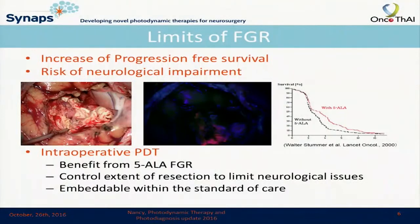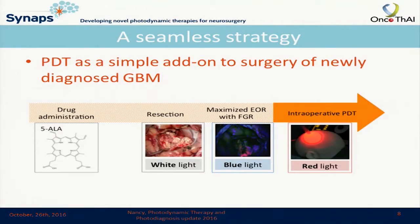That's why we feel intraoperative PDT is a good way to deliver PDT, since we can benefit from the FGR previously achieved during the resection, and we can better control the extent of the resection to limit neurological issues. Intraoperative PDT might be embeddable within the standard of care and within the surgical flow. That's why we have added this red light illumination during the course of the standard surgery. So it's just an add-on. We just switch on a red light for a while, and then we expect a PDT effect.